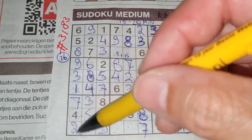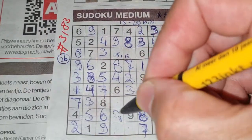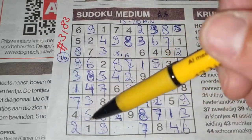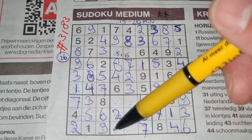2 in this row, 2 in the last row. So the row between, the only place for the 2 should be there. 2 numbers left in the last row, the 3 and the 5.